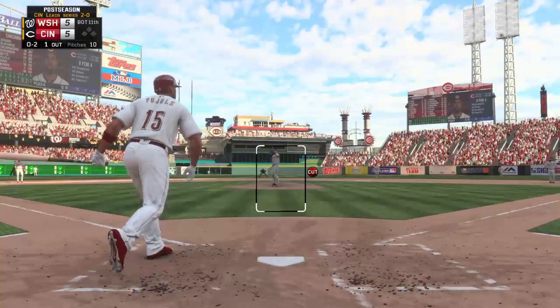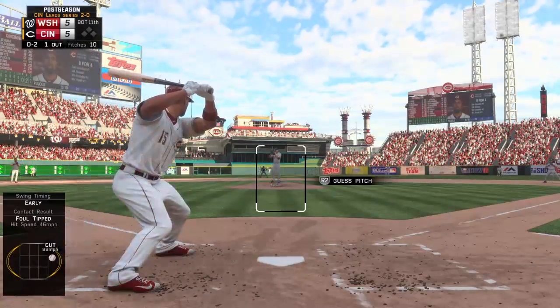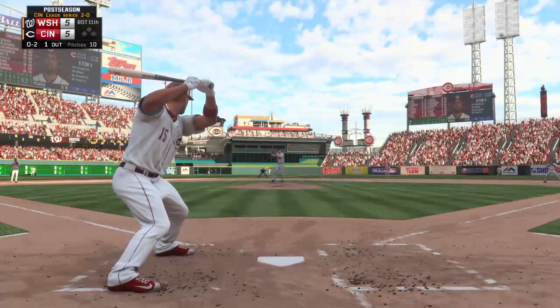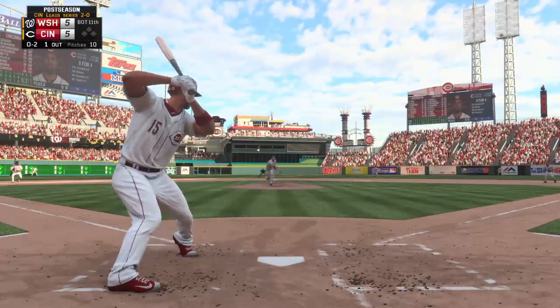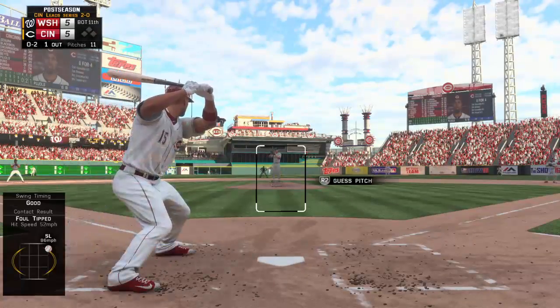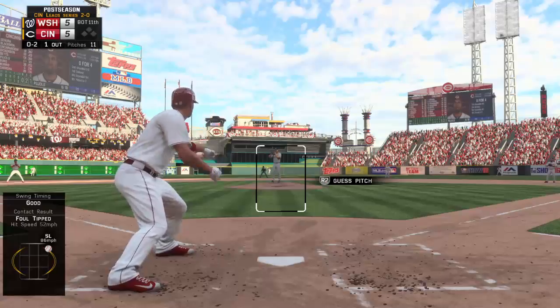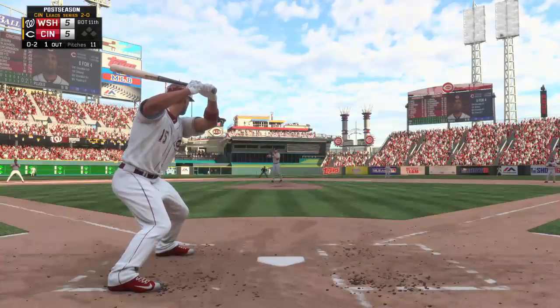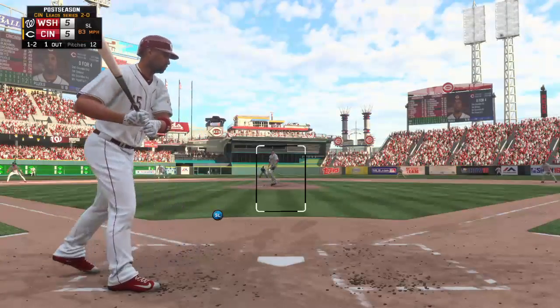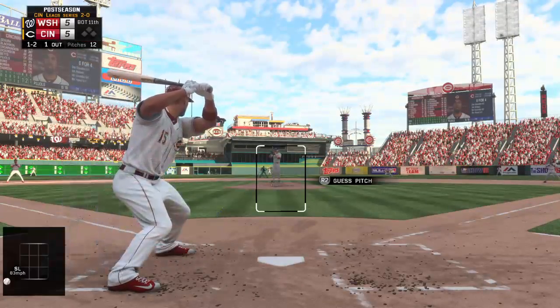Out in front of that one, but he stays alive and will do it again on 0-2. The 0-2 home. Did a good job to shorten up and protect the plate, and he'll have another shot at it here. A windup and the 0-2 pitch. And they try to get Pujols to chase here, but he lays off. It's 1-2.